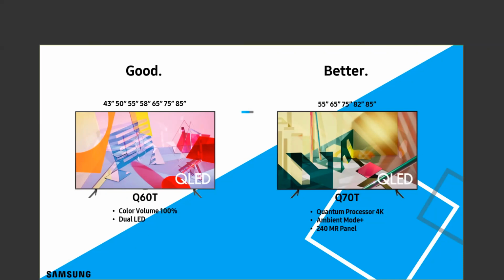It also offers the more advanced form of Ambient Mode, so Ambient Mode Plus. And then your motion rate steps up from 120 to 240. So those three things really provide a better solution for customers. If they're a sports customer, if they're a gaming customer, just the motion rate alone gets a lot of people to step from the 60 to the 70 itself.